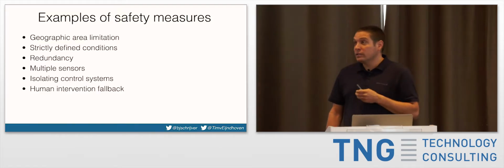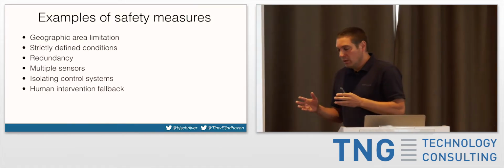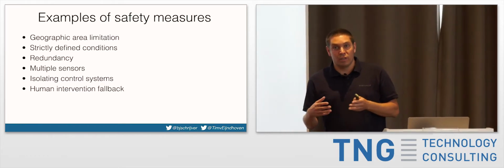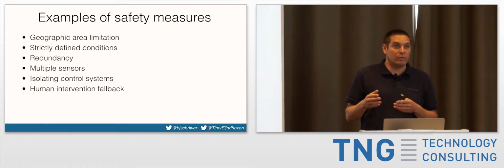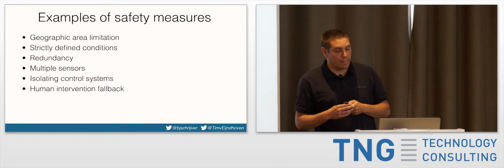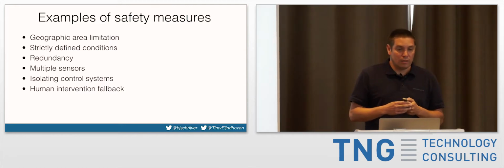So safety, as I said before, is important. So what you can do with self-driving cars is limit them to a certain geographic location. For example, some cars are only allowed to drive in Arizona because the weather is always nice, the roads are good, and there's always a clear view.